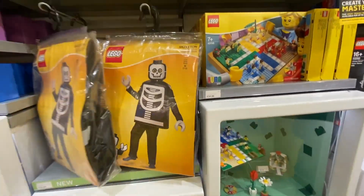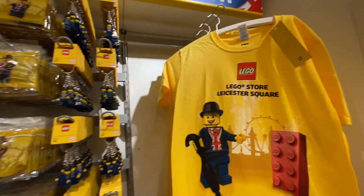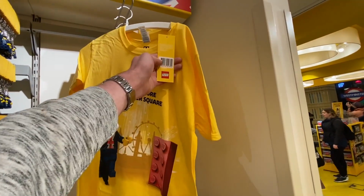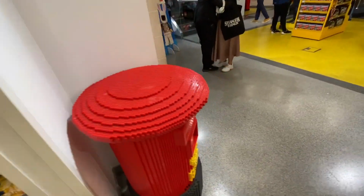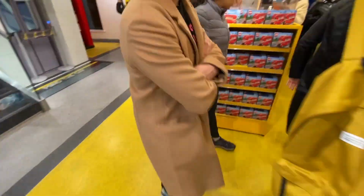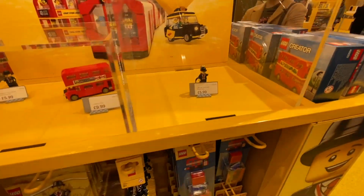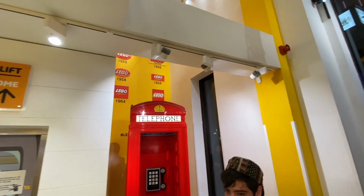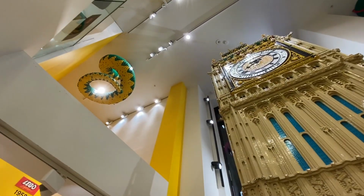Where's the adult sizes? There's none. Leicester store. $8.99, tempted. Very tempted. Oh, I already picked it up. Past the box that was sat there. Oh, telephone box and all the Lego logos up there in a massive big bed. Towering above everyone, and then we've got the dragon coming out at the end as well.